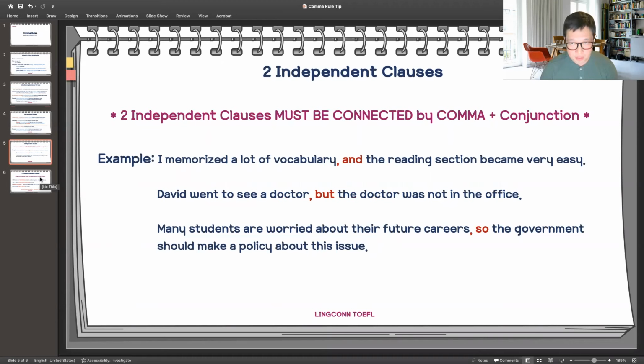Two independent clauses must have a comma in a certain way. Two independent clauses must be connected by a comma and a conjunction. And here the conjunctions mean and, but, and so. And, but, and so, they are the conjunctions that I mean.